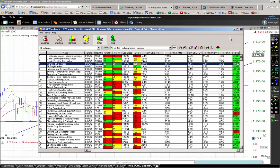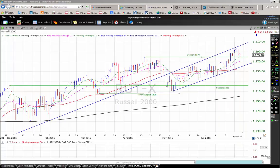Let's take a look at the Russell 2000. After opening higher yesterday, the Russell 2000 closed down 0.64 points, or 0.05%. The index ended at 1283.27, but importantly, the index held support at this prior high in the 1279 area. As long as the Russell continues to remain in this uptrend, I think the market should be in pretty good shape.